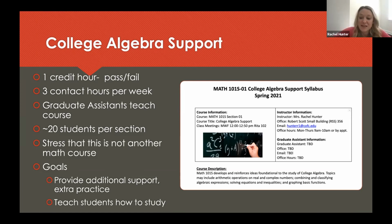All of the work that they have for our class, they should be able to do during these 3 contact hours that we see them in during the week. I feel like a lot of the students who are in our classes are students who have maybe struggled with math, and math maybe isn't their favorite subject.